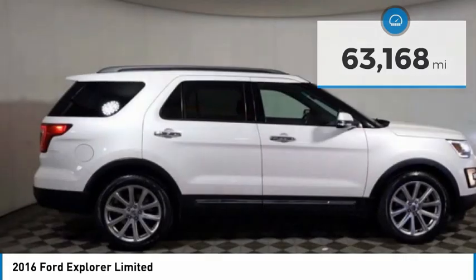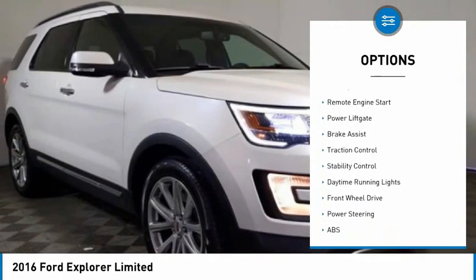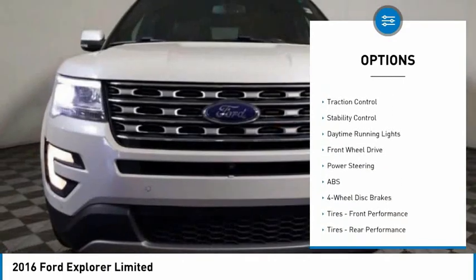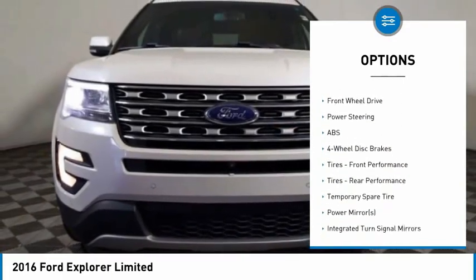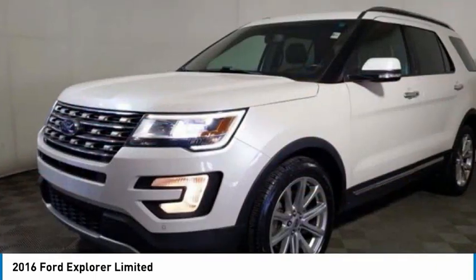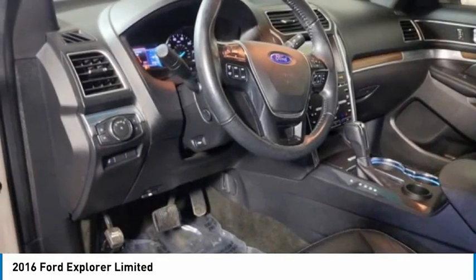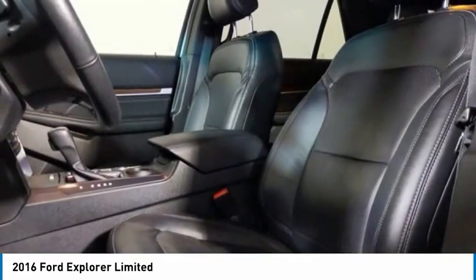Here are some of this vehicle's great options: tire pressure monitor, heated mirrors, aluminum wheels, rear spoiler, remote engine start, power liftgate, brake assist, traction control, stability control, daytime running lights. Wouldn't you look great in this vehicle? Stop in today and see for yourself.